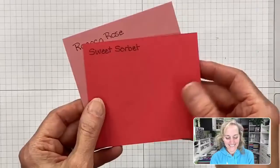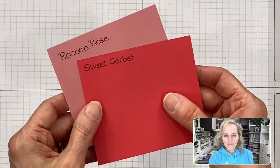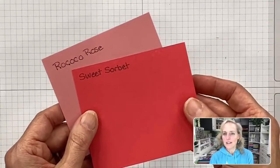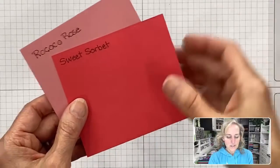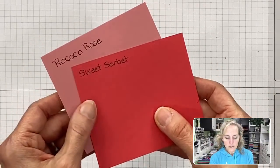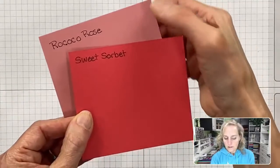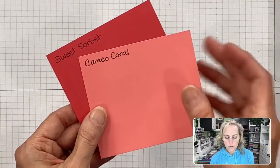Okay, Rococo Rose. Sweet Sorbet. Yes, Rachel, you just shared that to all of YouTube. Oh, well. And Facebook, if we're on there. I still can't even tell if we're on Facebook, you guys. I haven't looked over there, and I keep looking at the comments. All right, so here's Sweet Sorbet against Rococo Rose, which looks very gray in comparison. Very cool. A lighter, obviously, version of a red, but cooler and grayer.